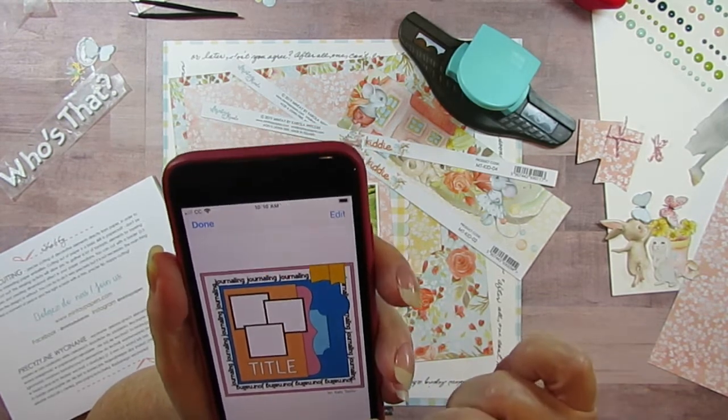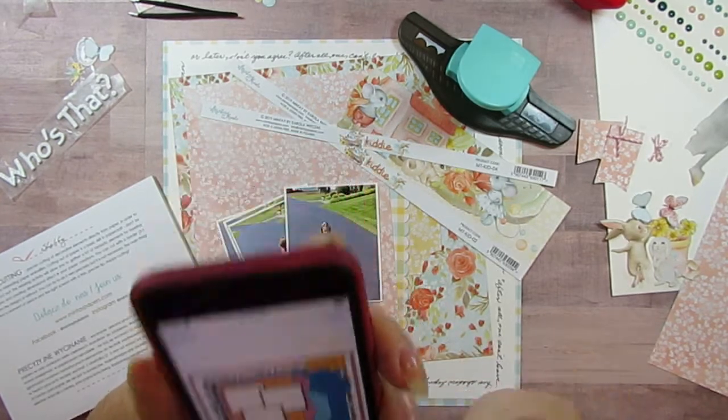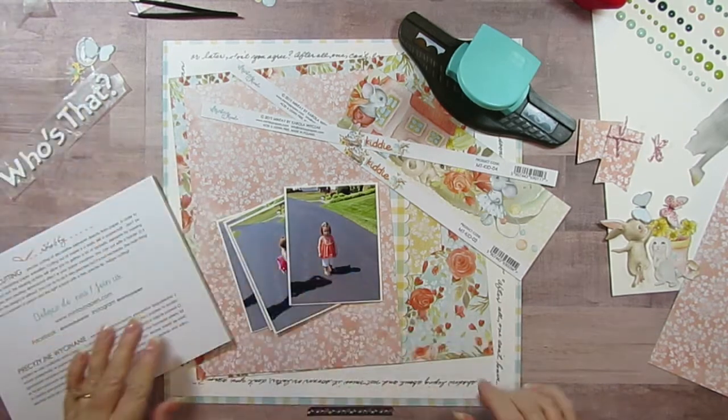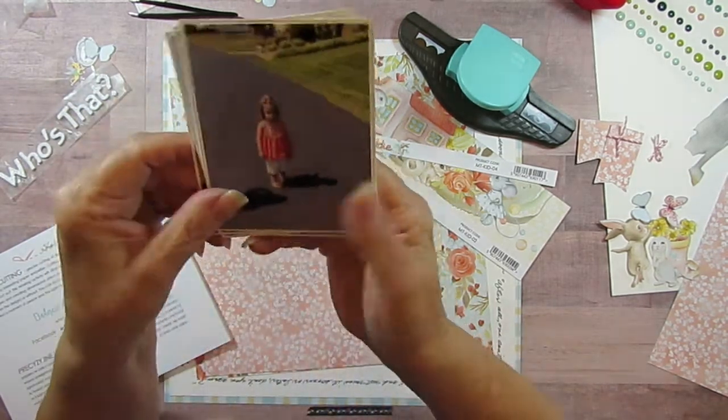And I said it was by Katie Taylor. And I love this sketch. It's perfect for what I'm gonna do. And I am using pictures of Alex.